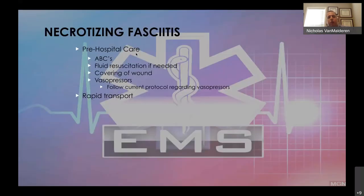So what can you do prior to the hospital? Obviously it's the ABCs: airway, breathing, and any kind of resuscitation that may be needed. Again, these people can be very toxic and look very sick, and will need fluids, maybe even pressors. Try to cover the wound. Pressors are needed if the fluids aren't really improving things, and then get them as fast as possible to the ultimate place where they need to be, which is the OR.